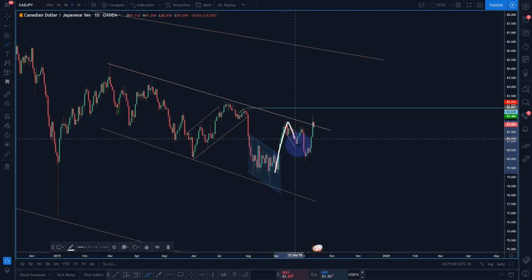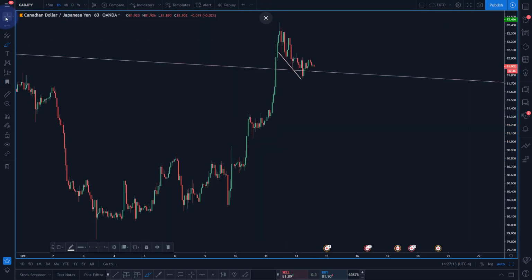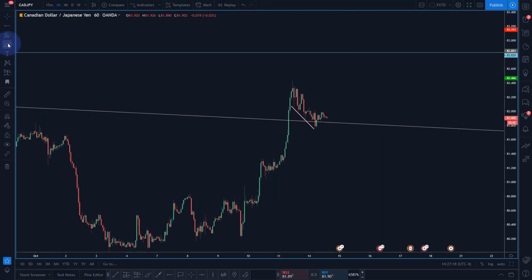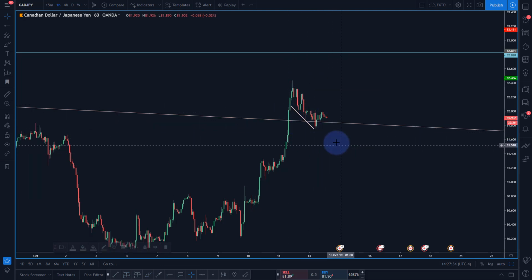Also keep in mind that overall, this is a flag continuation, so the indications would indicate more upside is likely, at least for the long term. We have somewhat of a sloppy flag. This is CAD Yen, but it is a very sloppy flag. I wouldn't be taking this. If you were going to take this entry, it would be that one right there because of 1, 2, 3 touches, 3 clear touches. But I wouldn't be taking this right now.